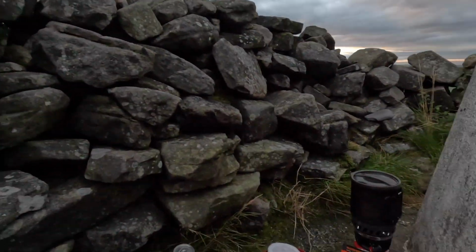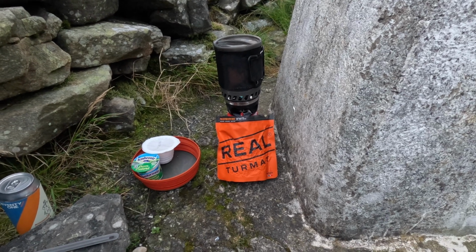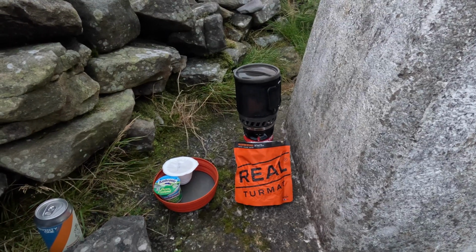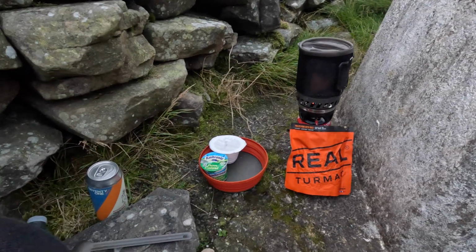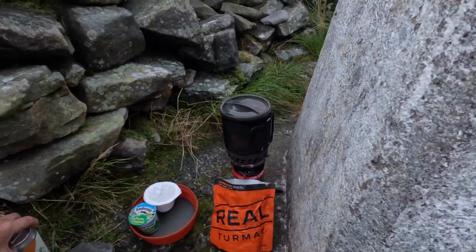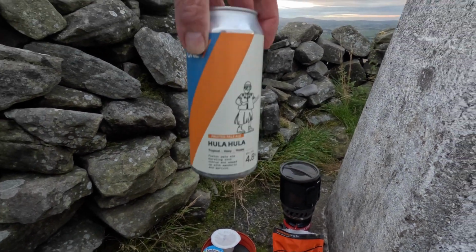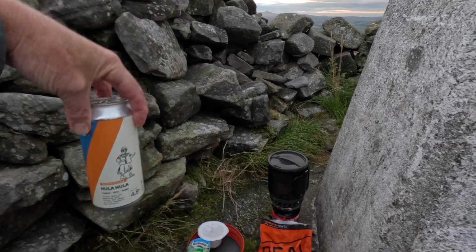20 to 8 and I'm getting the dinner sorted out. Here's my kitchen, because I'm sort of sitting in the little cairn next to the trig point. And there's my Real Turmat pulled pork with rice dinner. The water's boiling, ready to put in it. And there's my pudding, treacle sponge and custard. And I'm going to have a Hula Hula tropical hazy hoppy drink.